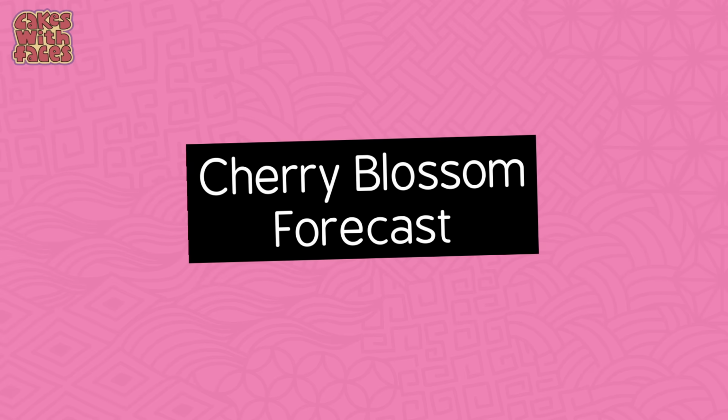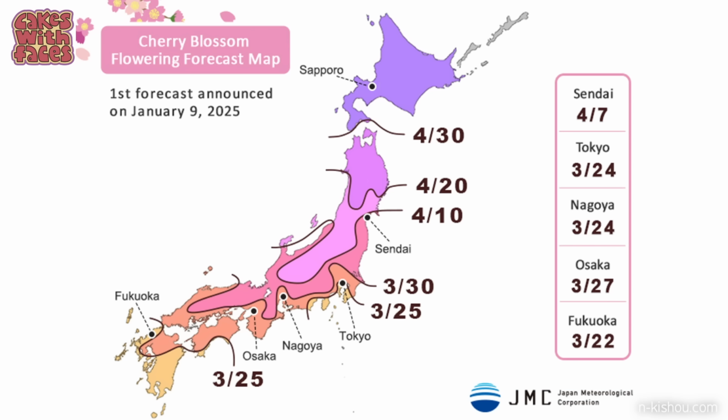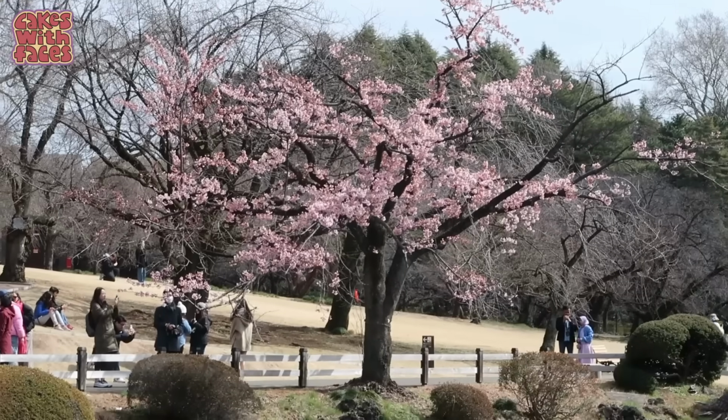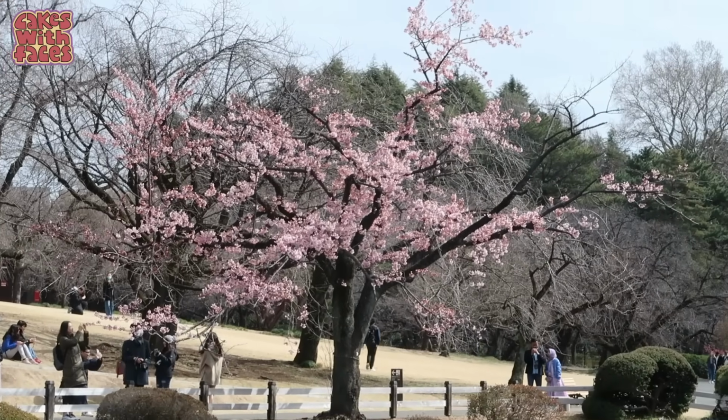Now, the first cherry blossom forecast is out already. It seems so early. This year, they're predicting they'll be at the normal time, with blooming in Tokyo in the last week of March. They do update it as the buds develop. It's a serious business, so look out for updated forecasts as it gets nearer the time.